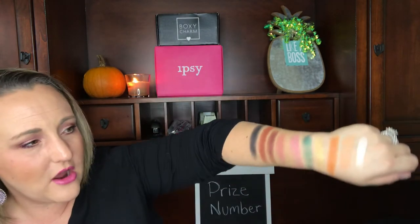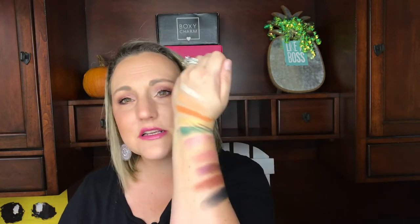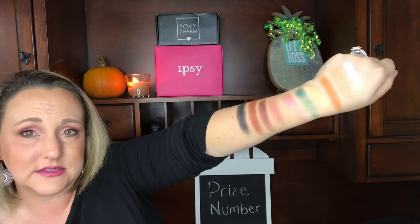It is so vibrant that it kind of outperforms the rest of them, where they're just not as pigmented and they aren't as punchy. That's the word I'm looking for. They aren't as punchy as the other shades. It's not that the other shades are bad or that they don't blend well. I just expected so much more punch out of these swatches.